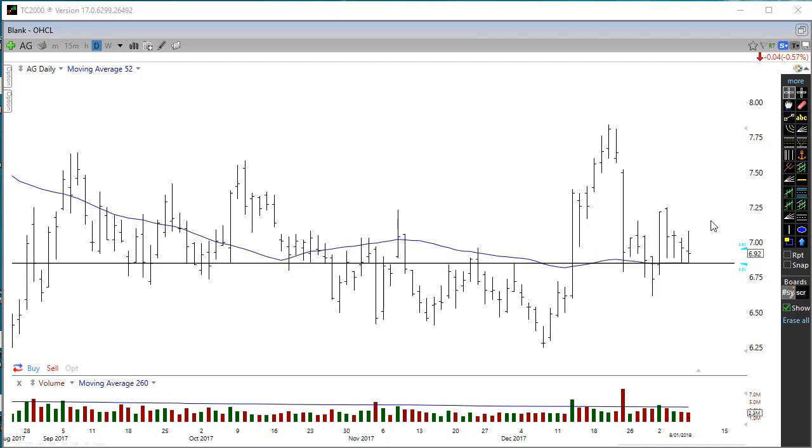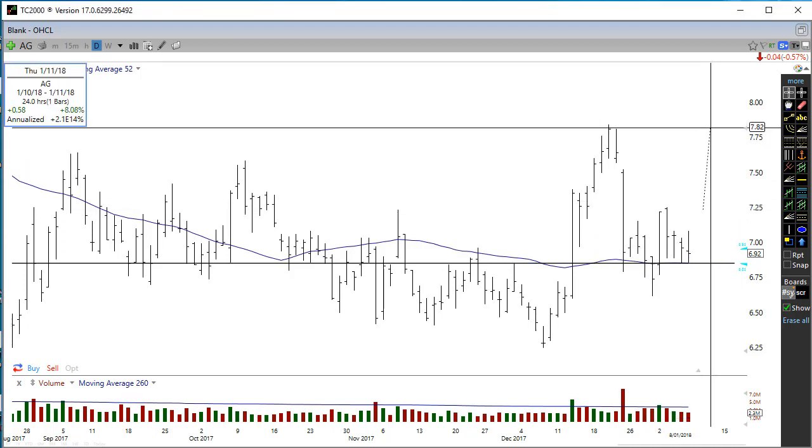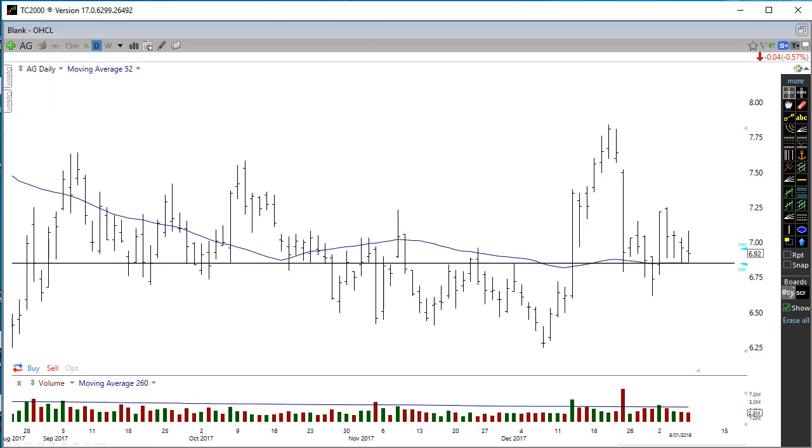Now that doesn't look like much, guys, but if it runs from there to there, that's a good 8% or so. Depending on the option you buy, that could be a 100% move plus on the option. Make sense?